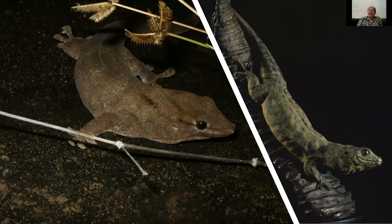Rodrigues. And we think that we could actually use the Gunther's gecko, which we found on Round Island, to replace it. And we know from genetic studies that Gunther's gecko and the large gigas gecko from Rodrigues were very similar or very closely related. And it seems possible that perhaps one day we can introduce Gunther's geckos to Rodrigues to replace the extinct giant nocturnal night gecko that was once there.